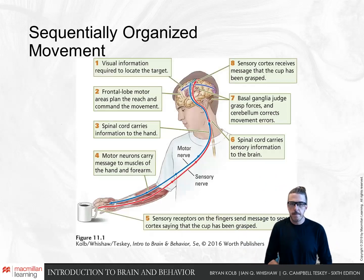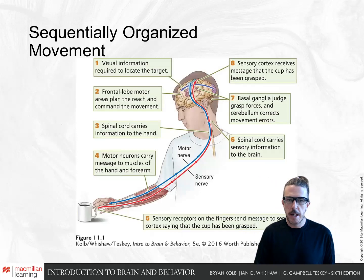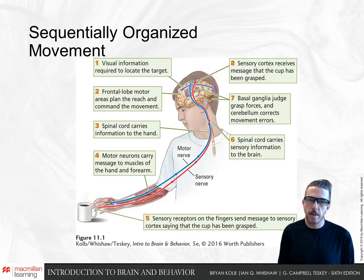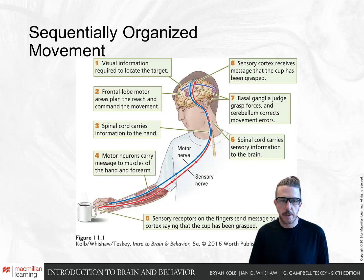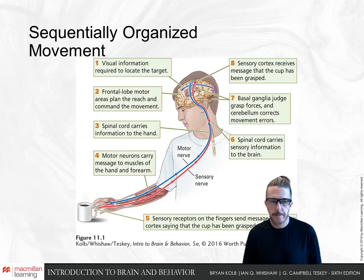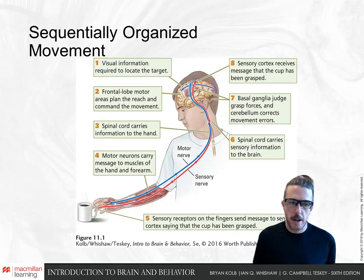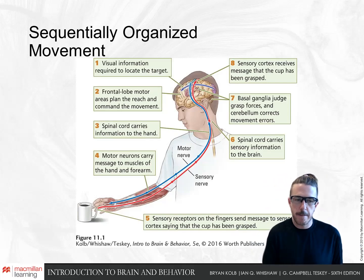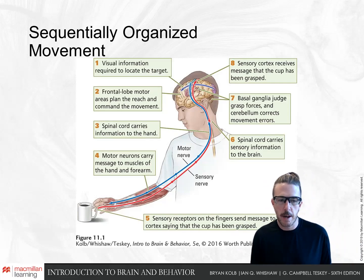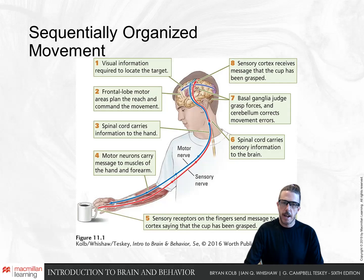We can think about the sensory motor process as following these roughly 8 steps. We see information with our eyes that we want to reach out and grab. Our brain might make a plan for how we're going to reach out and grab that object. It sends that information down through the spinal cord to the hands, and the muscles of the arm and hands change to move the hand and grab the cup. Then sensory receptors on the fingers and in the joints of the hand detect that the cup is in the hand and maybe the temperature of the cup as well, and transmit that information up into the spinal cord. And then that gets carried up into the brain.